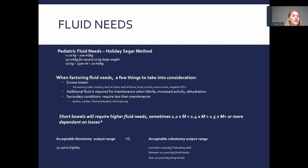Again, they're going to require higher fluid needs. So sometimes it can be as much as 1.2 times maintenance, 1.4 times, all the way up to 1.5 times maintenance. So same with the calories, you're going to give them almost 1.5 times or sometimes more. I have patients that need double their maintenance needs. And that's the only way they feel good. They're not dehydrated and their labs are normal.